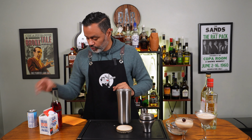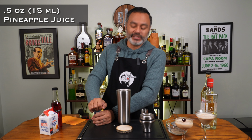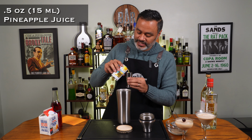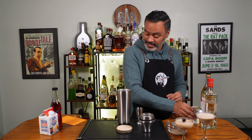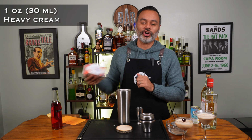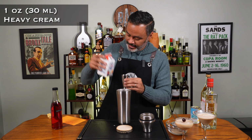All right, then we're gonna do 1/2 ounce of pineapple juice. If you got this freshly squeezed stuff, God bless you. Vino got the freshly squeezed cans. So we're gonna do 1/2 ounce of pineapple juice, all right? Then we're gonna do 1 ounce of our star of the show, heavy cream, making its final appearance tonight. We're gonna do 1 ounce of this.